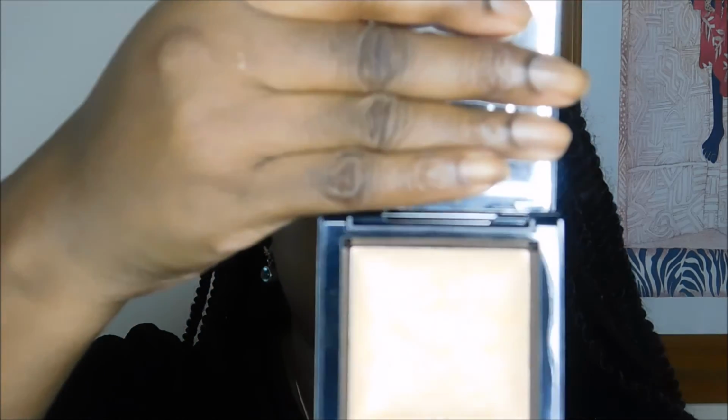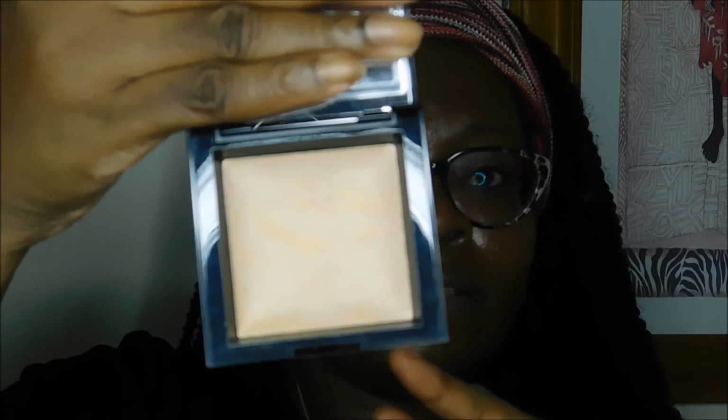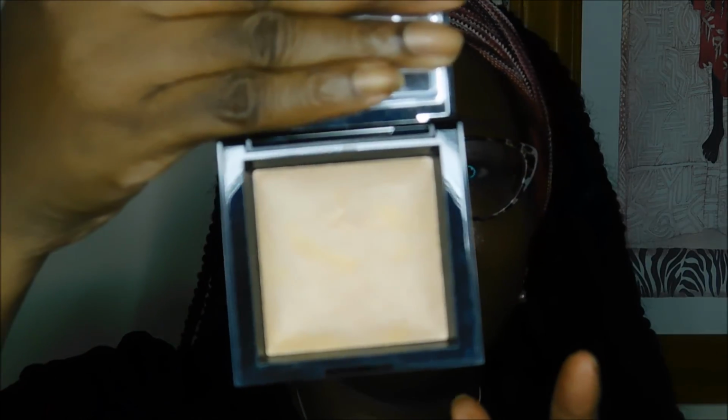And it's called the Invisible Glow Highlighter. This is the shade they put in. They have got some other shades as well. I think it's about 4 or 5 other colours.